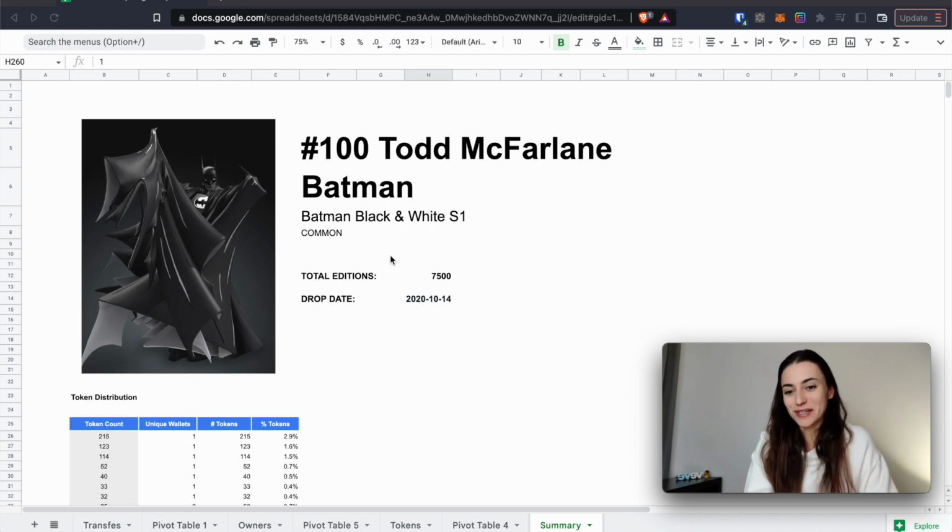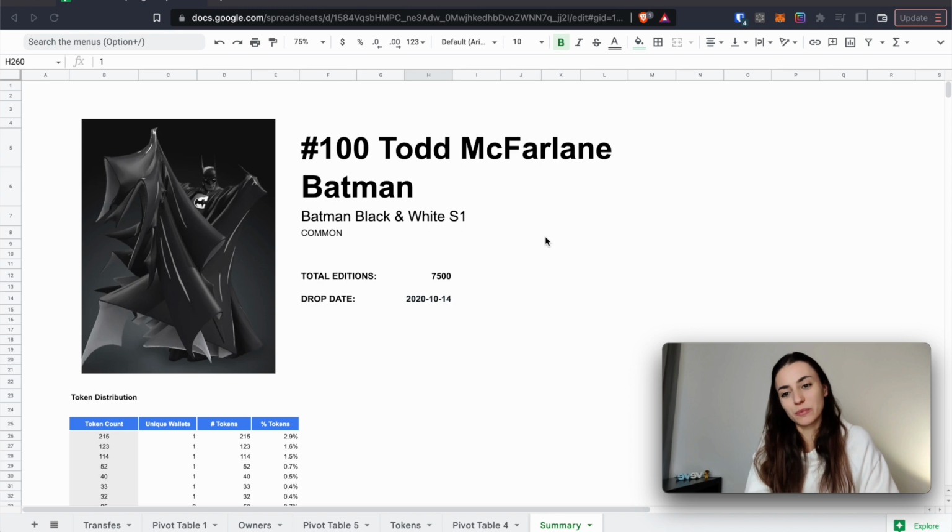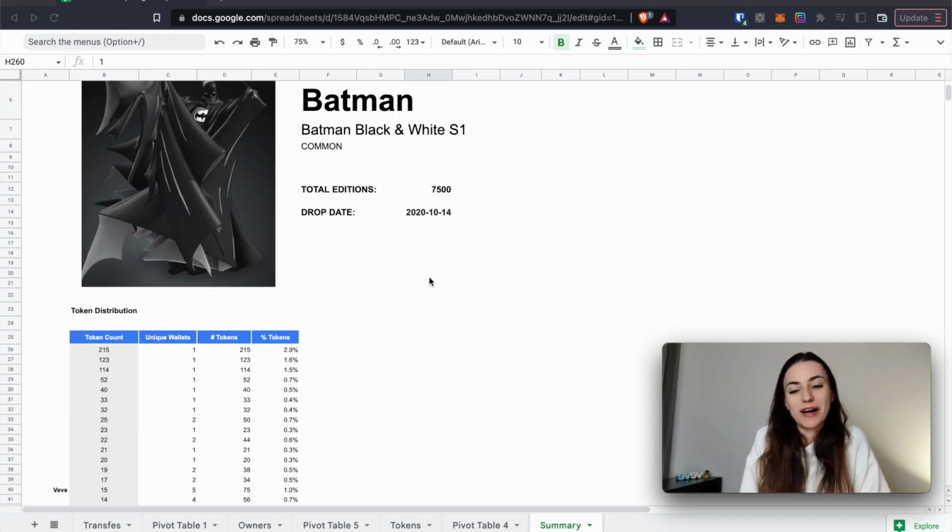And yeah, although it's only a common, the Todd McFarlane is special because it was the very first collectible that dropped on VeVe as part of the Batman Black and White Season 1 set, which was dropped on the 14th of October 2020, which was even before I discovered VeVe, and has a total of 7,500 editions. So of course, being the very first collectible that dropped on the VeVe app is what gives the Todd its Grail status. So by now you already know how this goes.